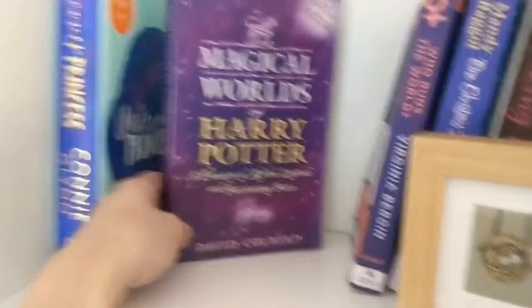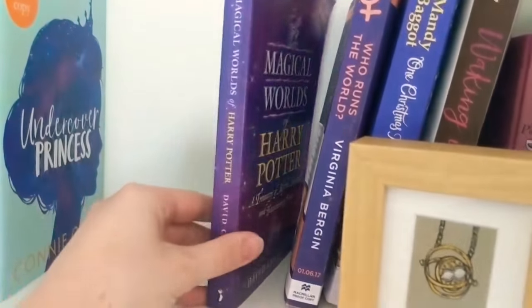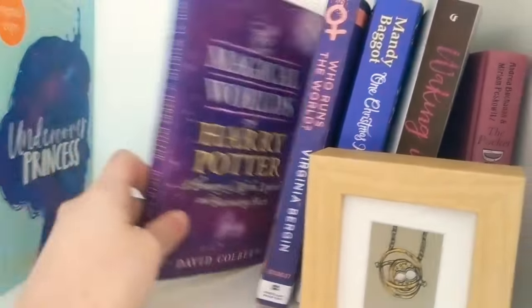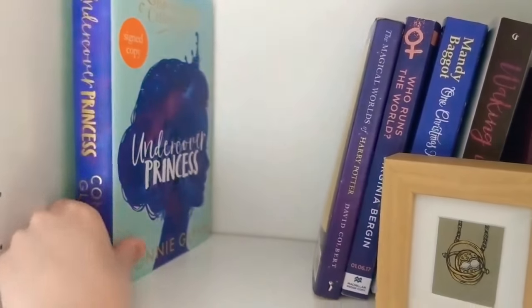Magical Worlds of Harry Potter. I actually won it in a competition when I was at school, and this is really, really good as well. So that should really go in the Harry Potter collection, but it just looked really good up here. And The Undercover Princess by Connie Glenn, and I need to read that as well. It's a to be read.